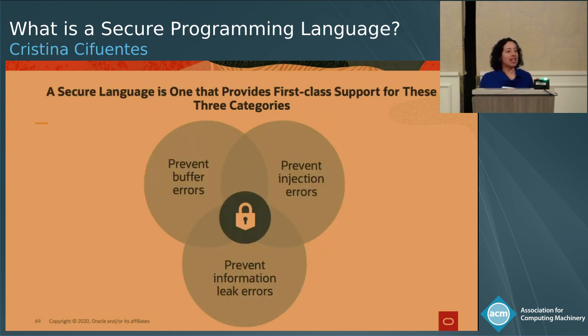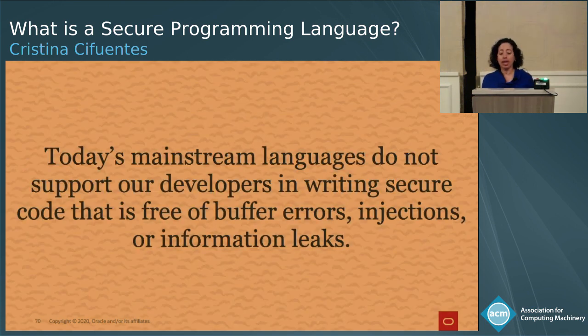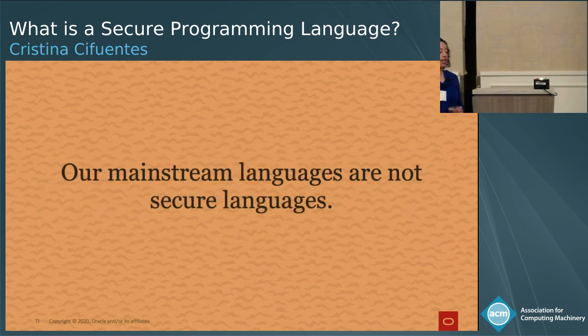Our premise is that a secure language is one that is going to provide first-class support for 3 main categories of vulnerabilities: buffer errors, injection errors and information leak errors, and it's going to prevent them. And it's very clear that today's mainstream languages do not provide support for our developers in writing correct code using these three categories, and therefore our mainstream languages are not secure languages.